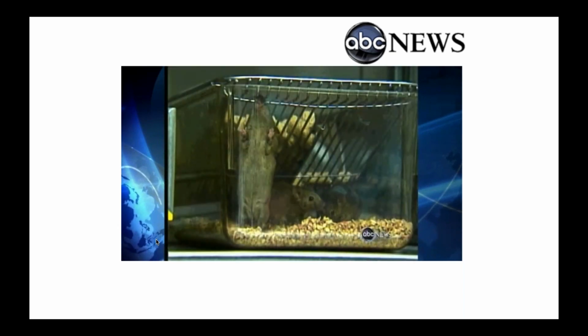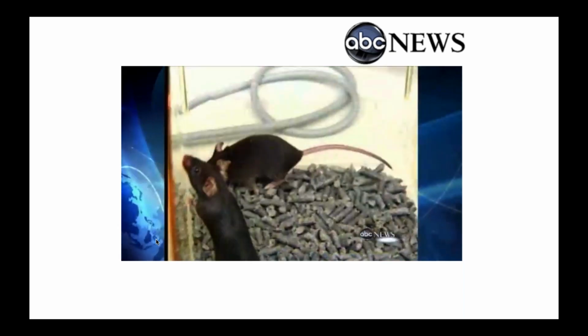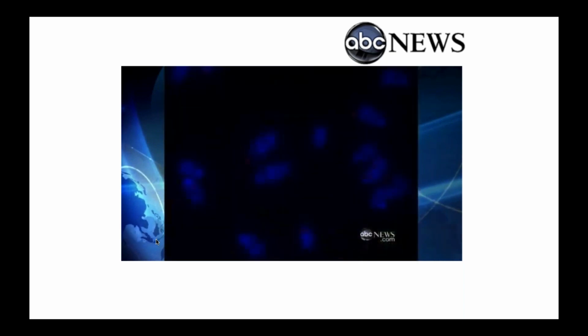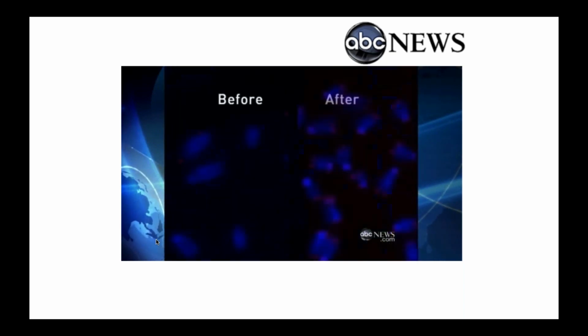Scientists took mice who were prematurely aged, added an enzyme, and essentially turned their telomeres back on. You can see it before the enzyme, after. Their brain function improved, their fertility was restored. It was a remarkable reversal of the aging process.